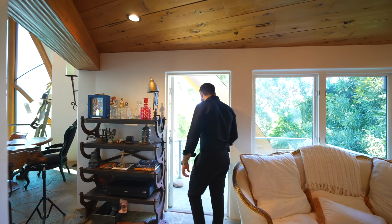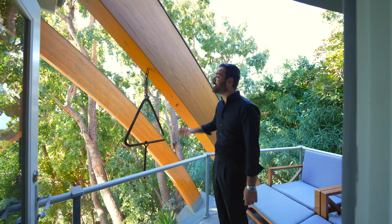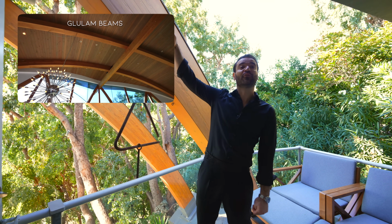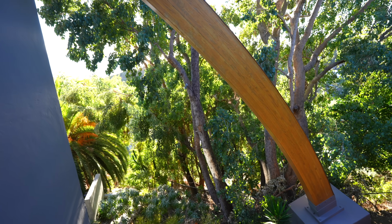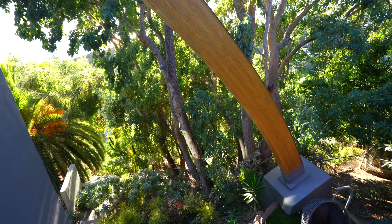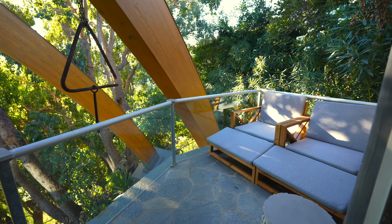In fact, Cody, let's step out for a second, because this is a really cool angle for you to see those massive glulam beams that actually cross through the great room. They are bolted all the way to the lower level, and we're gonna get a closer look at them once we're at the backyard. But I wanted everybody to see this section as well. You get a good sized balcony off of your kitchen.